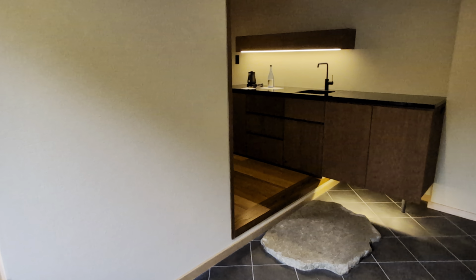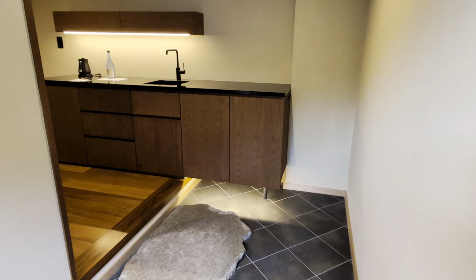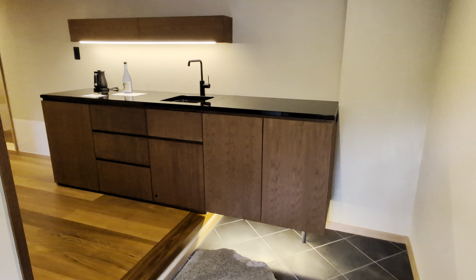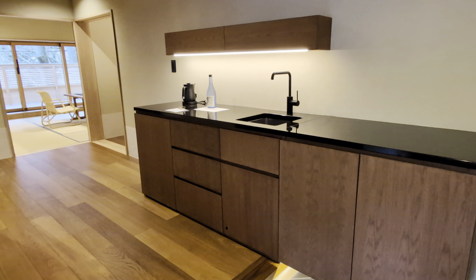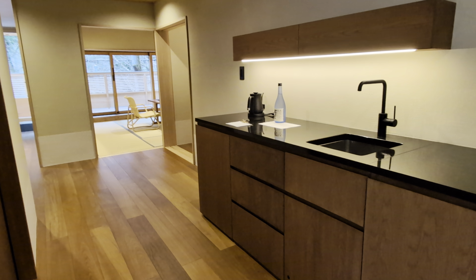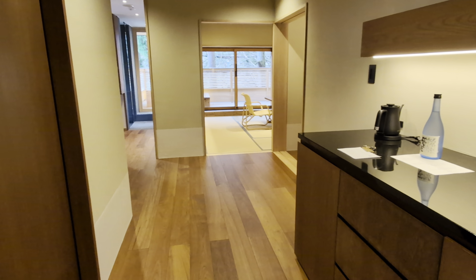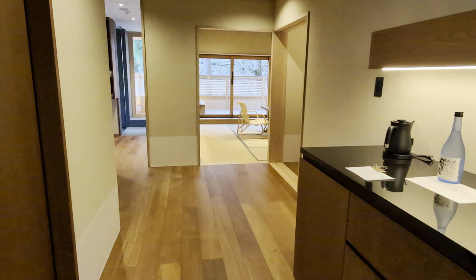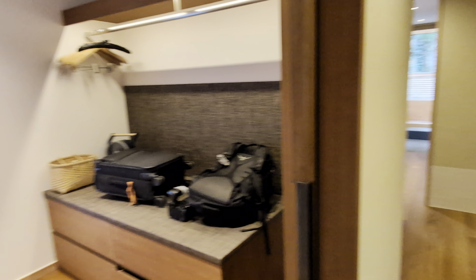It's not as jaw-droppingly, spaciously amazing as Ruri Murasaki, which is the best room, which the missus and her mother are staying in this time. But this is still pretty impressive if you like the Japanese modern design. It's also less expensive than Ruri Murasaki.